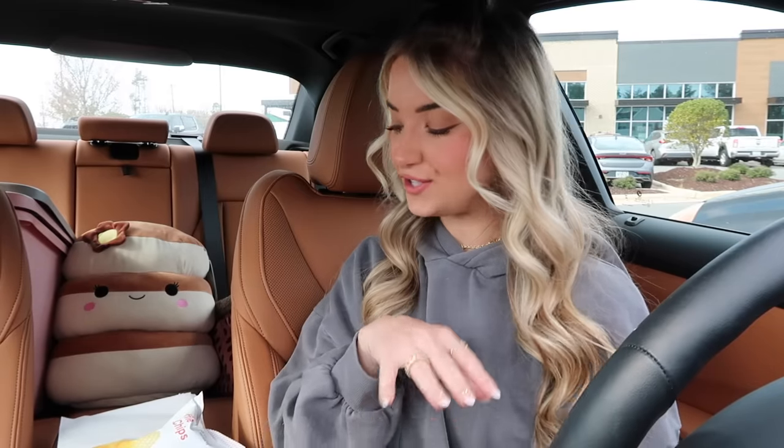It's so good. Now, if you don't love grilled chicken sandwiches, if you want to make it a little bit more interesting, you can also add bacon to this, which makes it really good. I think you can just get the grilled chicken club and that comes with bacon, or you can just do this with a regular Chick-fil-A sandwich with the fried chicken. But I really like the grilled chicken with the creamy salsa dressing.